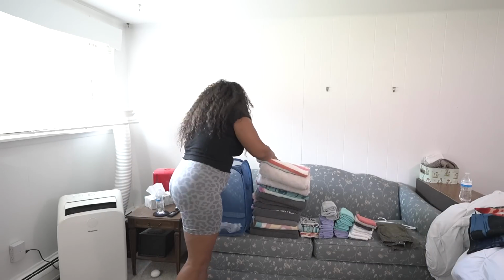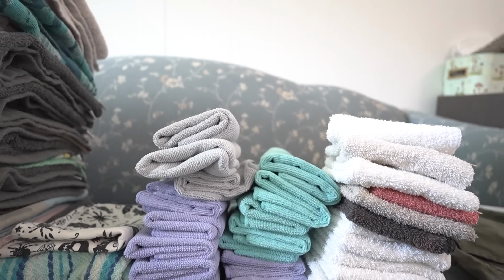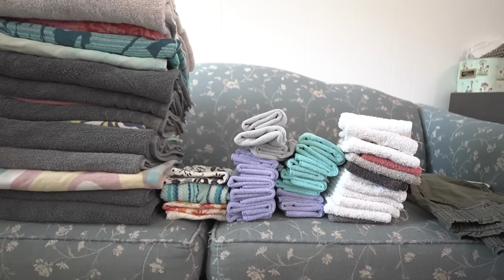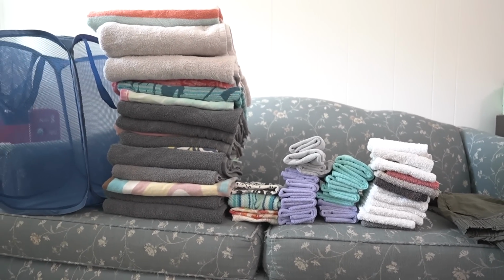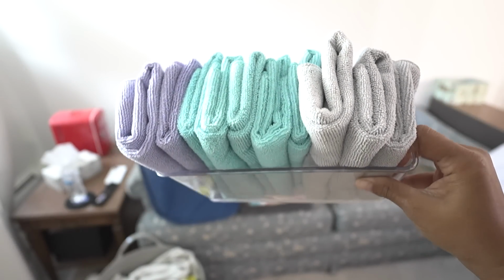I think we have a lot of towels. I mean, maybe not, I don't know. How many towels do you have? What's the standard? We definitely have more than one towel per person. I think there's around 15, maybe 16 towels here for the 4 of us, but you'll have to let me know down below what's your go-to standard for the amount of towels you have per person.